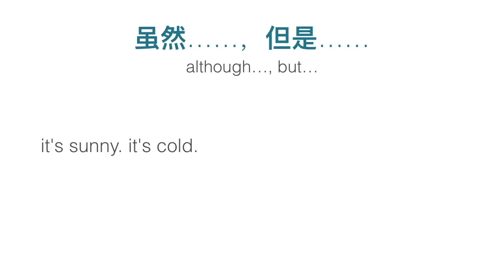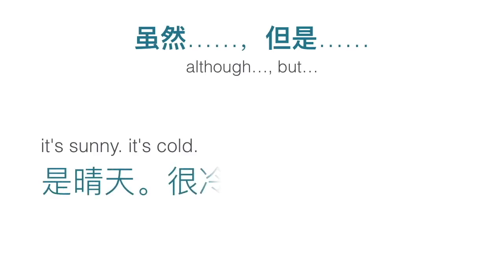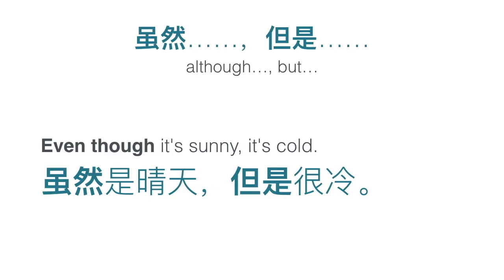How do you say this? It's sunny. It's cold. 是晴天，很冷。And connecting the two together, 虽然是晴天，但是很冷。Even though it's sunny, it's cold.